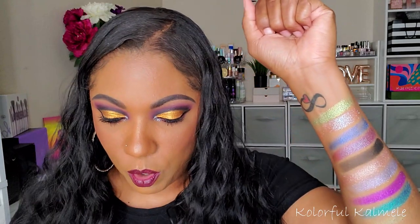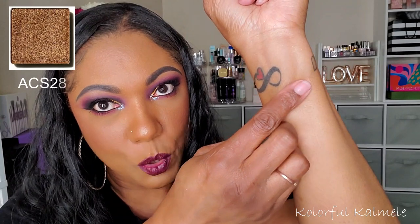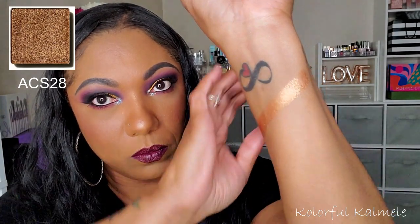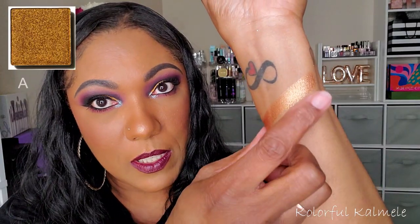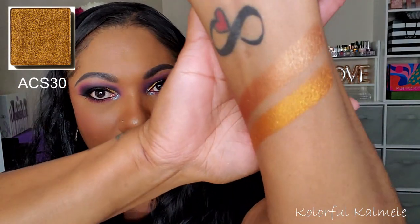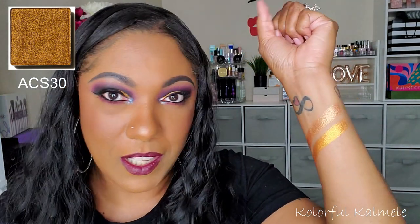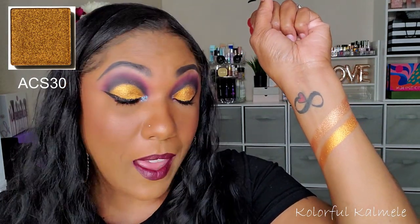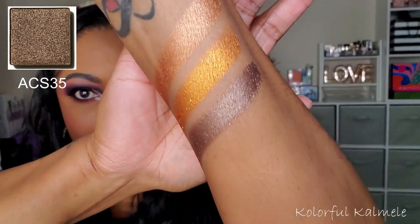Very pretty. Now I'll go ahead and swatch the new shimmer shades that they sent me. So this first one is ACS28. This next one is ACS 30. I think on the last one I just said AC, but it's ACS. So this is ACS 30. Ugh, look how opaque those are, you guys. This new formula is so bomb. That's what I have on my lids today. ACS 30. ACS 35.